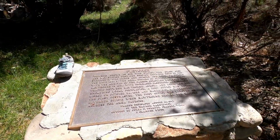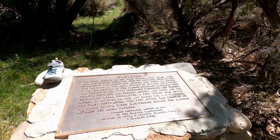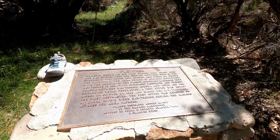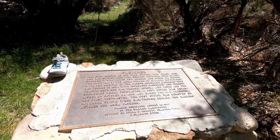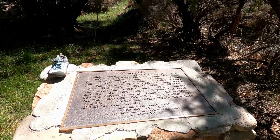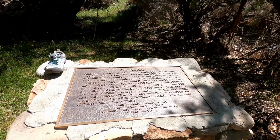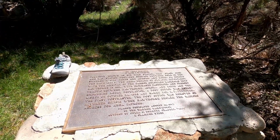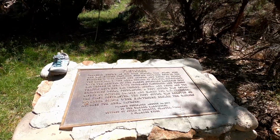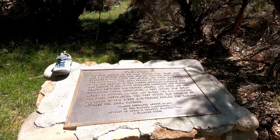But it says here, formerly known as 6 Mile Station, this stage stop and way station provided service between some of the smaller mining camps in Aurora and Pvt, California during the late 1860s. The area became of greater importance with the arrival of the Carson and Colorado Railroad into Hawthorne in 1881. With increased passenger and freight traffic between Hawthorne, Aurora, and Pvt, and the expanding local population, a post office was established on October 24, 1883, and named for H.D. Fletcher, the first postmaster. The post office was removed on November 30th, 1918, when Hawthorne became the mailing address for area patrons.